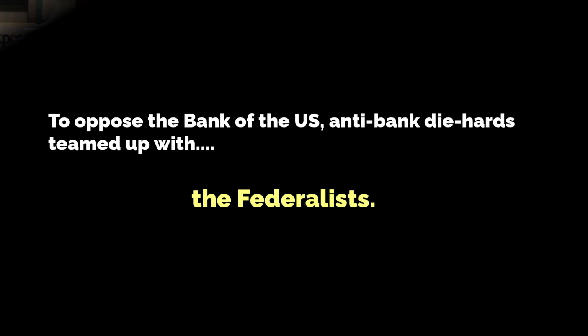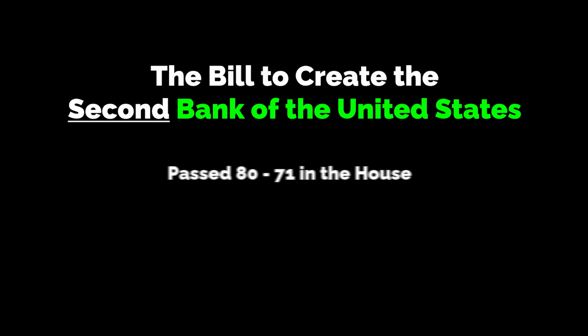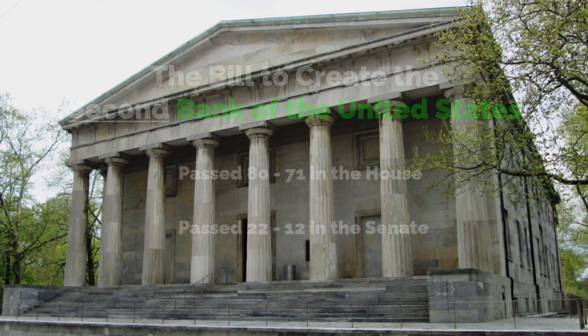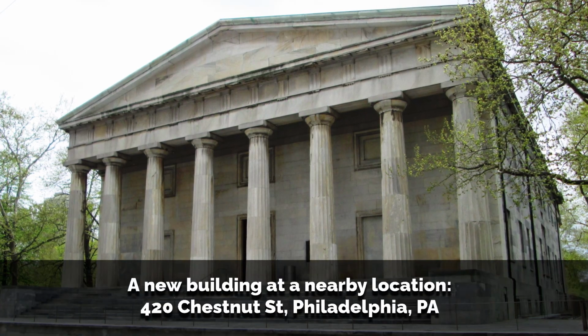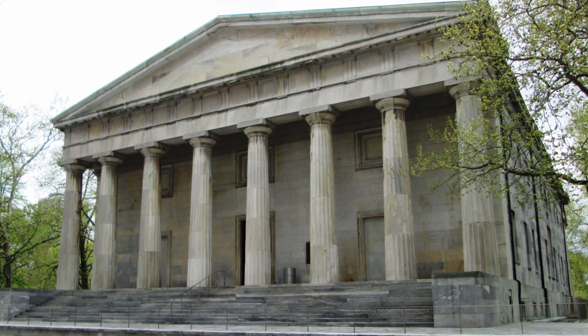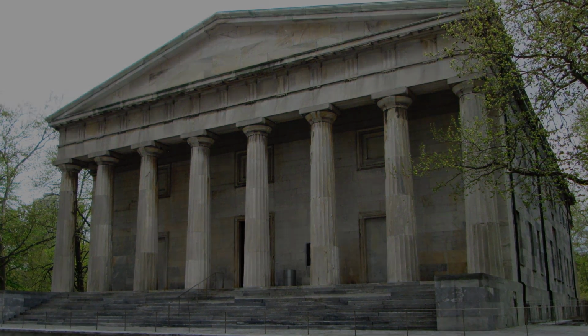In addition to some anti-bank diehards, the only people to oppose the bank now were the Federalists. I think Hamilton must have rolled over in his grave. It's all about politics. They were the opposition party. Anyway, after some debate, it passed easily in the Senate this time, and America had a central bank again. Just like the first bank, it was chartered for 20 years. And also, just like the first bank, one charter was all it would get.